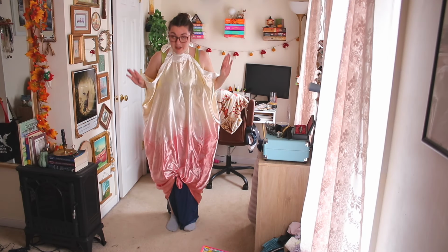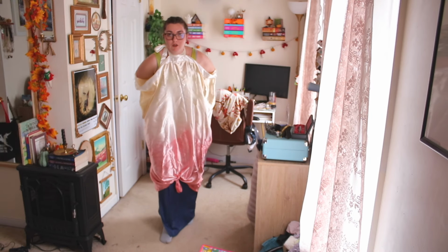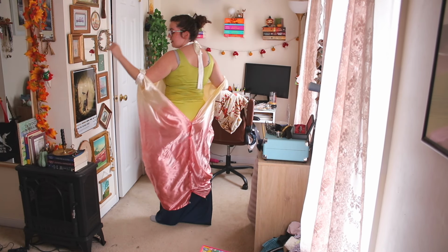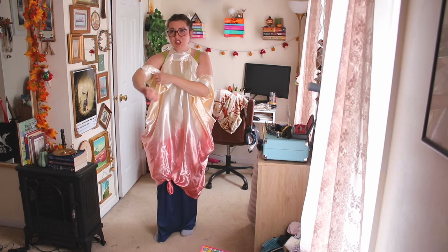Okay, this is what we have going so far. I actually think this is turning out pretty good. So I'm gonna sew up the back bit here. So it's kind of, I don't know, it's like an overdress, I guess you could say. It's like kind of shawl-esque.